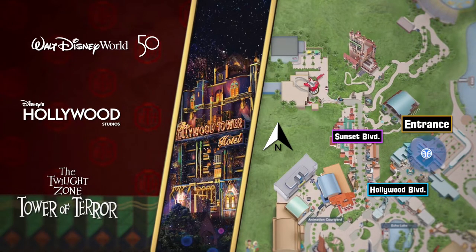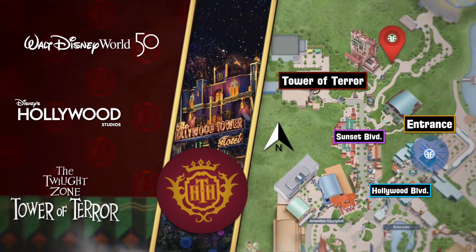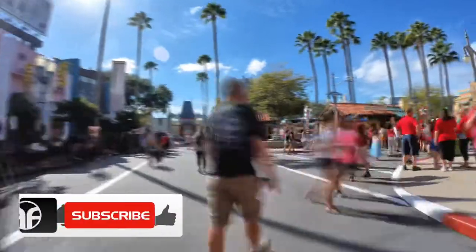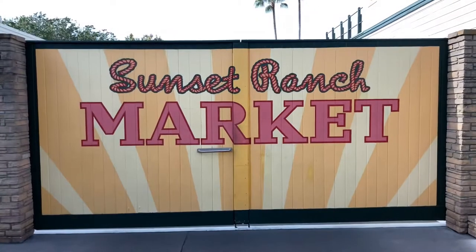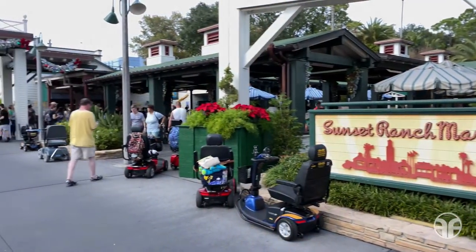We're near the entrance. We're going to head down Hollywood Boulevard and turn on to Sunset Boulevard to drop in on the Tower of Terror. But first, we're going to check out a quick service dining experience. We've arrived at the Sunset Ranch Market. This is where you can grab a quick bite to go.